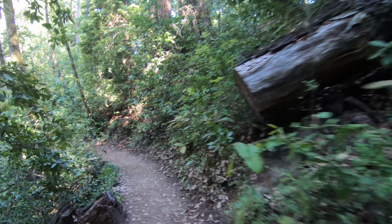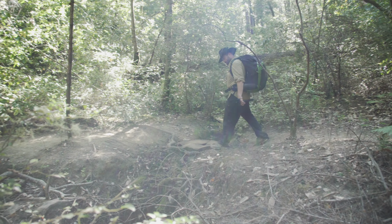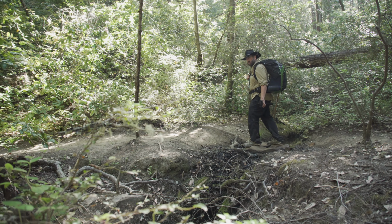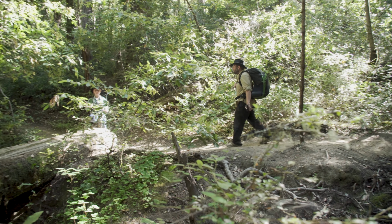It also contains some connector trails allowing you to start in Castle Rock State Park, hike into Big Basin, and continue on all the way to Butano State Park and Pescadero, another redwood sanctuary just up the coast.